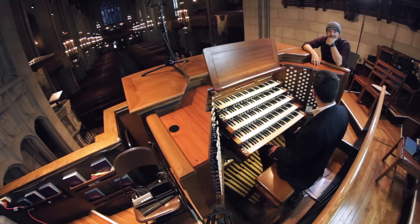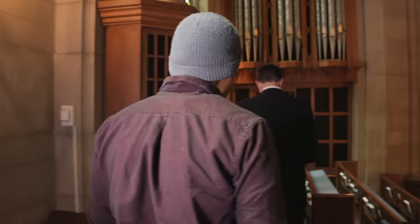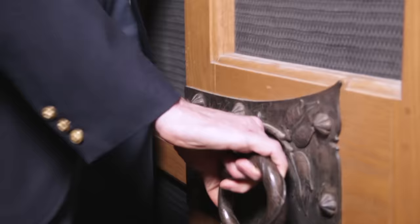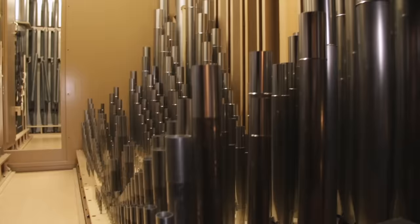We can see the inside of the organ where all the pipes are located. So you get this old skeleton key to get into the pipe chamber. There it is. Wow. So this is the fanfare division right here, and that's the choir division down there. There's 1,000 or more pipes just in the fanfare division.